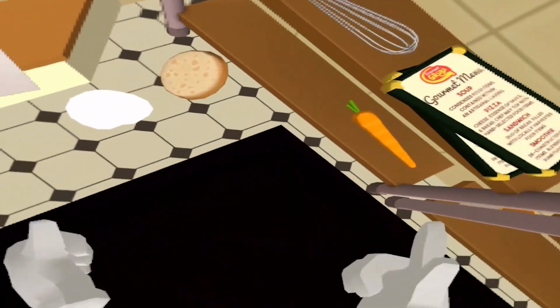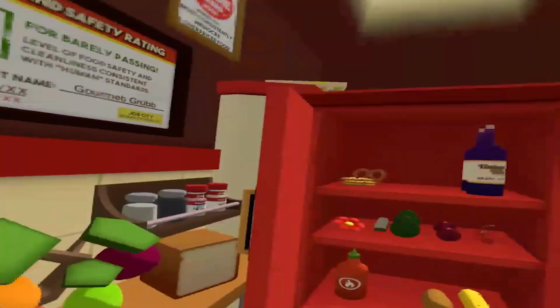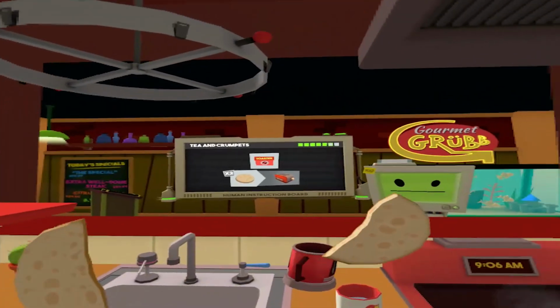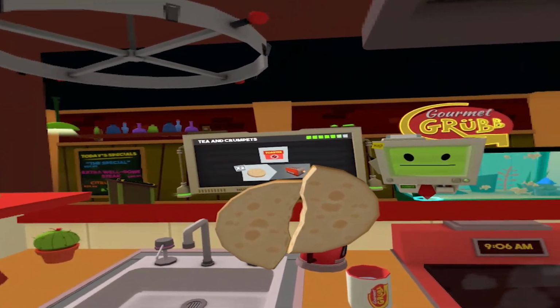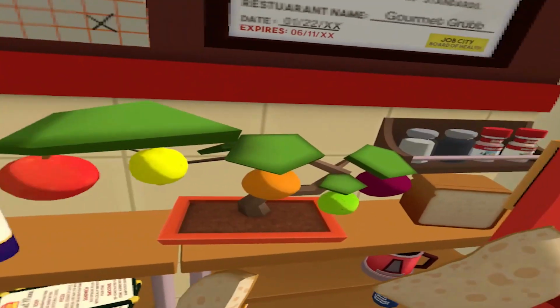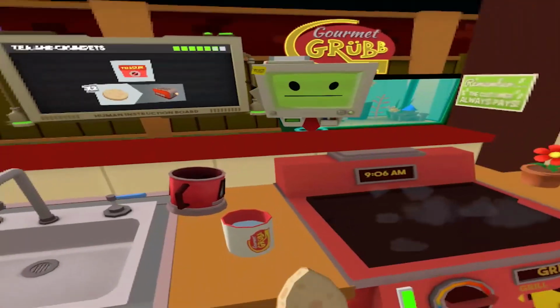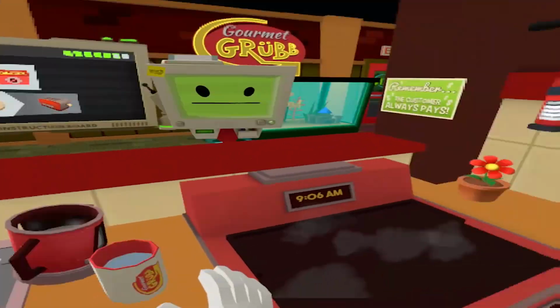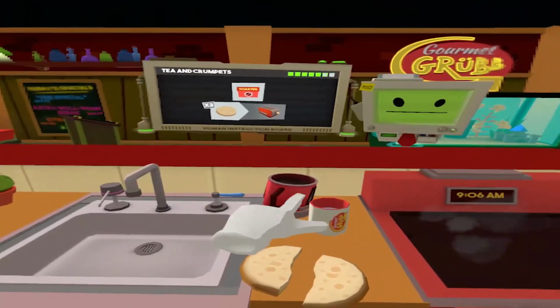Here's the other one. Stop eating it! Did we have any more? No, we don't. I'm just gonna get... Oh my gosh. Hey! There we go! One piece of toast. Okay, where's the toast? Toaster. Yeah, let's not cook that. Not the tea. Keep that. That needs to stay.